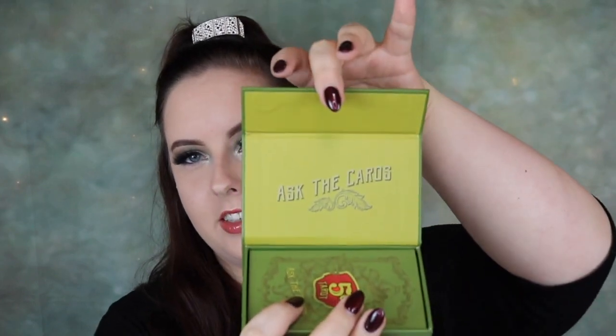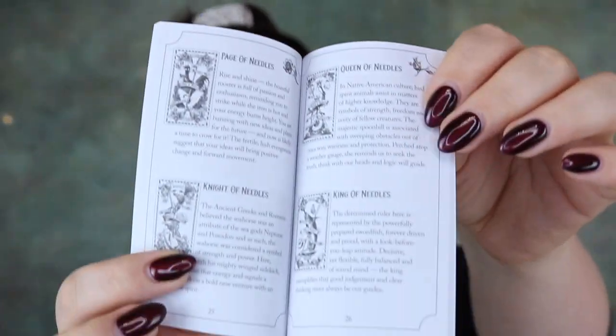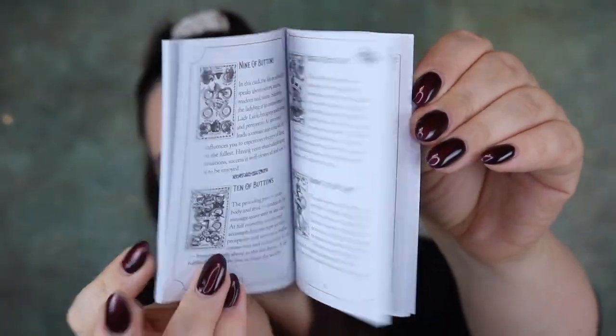And it's one of those boxes with a magnetic closure, which again is super easy for me to get into, so I highly appreciate that compared to one of these cardboard boxes which always break for me. But these are sturdy, wonderful boxes and I love it so much. So, ooh. And it says ask the card in here, and then you have the actual little white book. The white book is in black and white. Has a little description of each card, obviously.